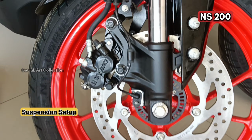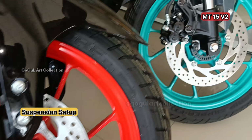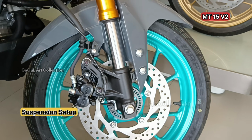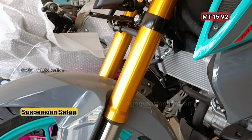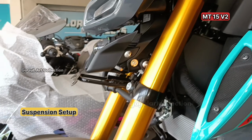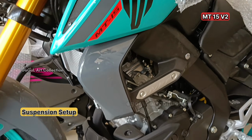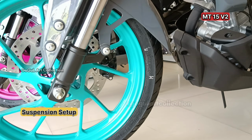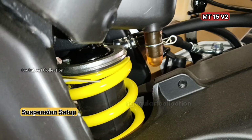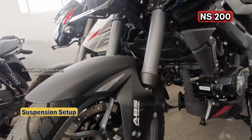Next one is the suspension setup. First of all, the MT15 has broader 39 mm front USD forks with golden color finishes and all that, guys. The build quality and the suspension quality are also okay. This MT has a good, rigid and trustable ride quality, guys, and your ride experience is very smooth on the road conditions. Even the naked street-focused engine is okay. The rear suspension of this MT15 is still stiffer in the segment, guys.